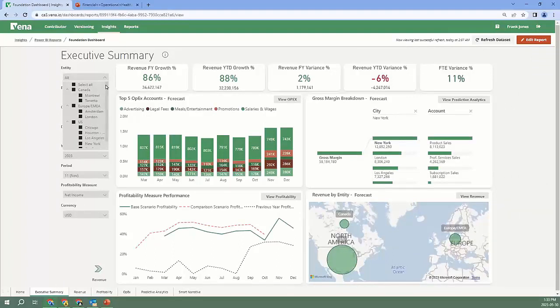So I can look at different parts of my organization, by entity, by department. I can look at the different scenarios as well. So actuals, budgets, forecasts, and so on. So let's compare the forecast with the actuals. And I can do this based on different time periods and so on. But when I look at that, I can see my KPIs. I can see graphical information, my top 5 OPEX accounts.